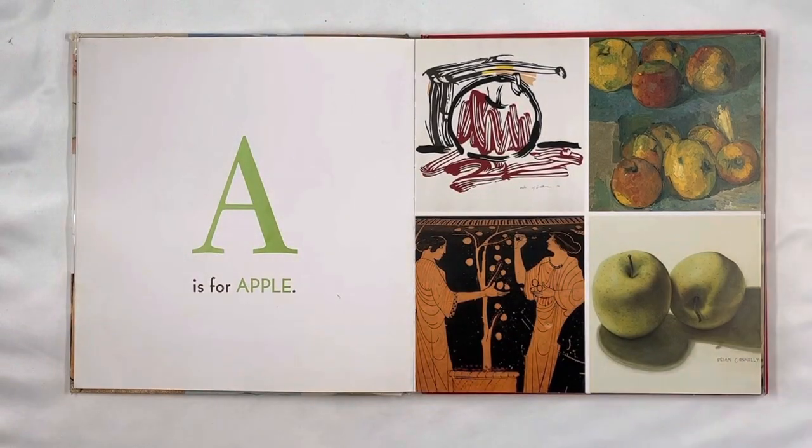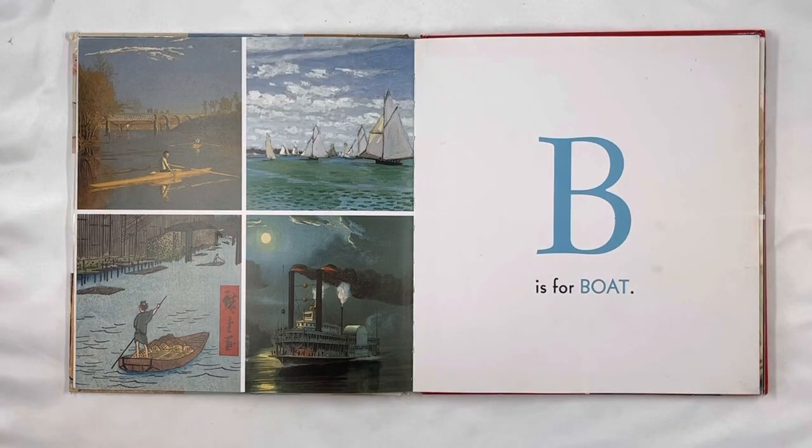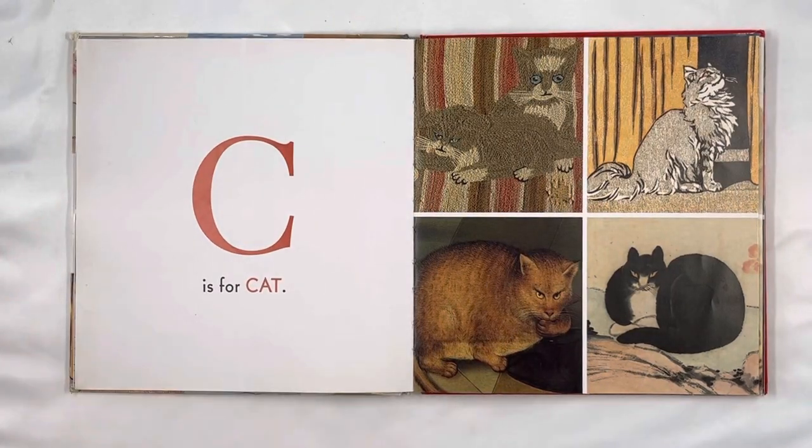A is for apple. Look at all these different apples. B is for boat. C is for cat. Meow.